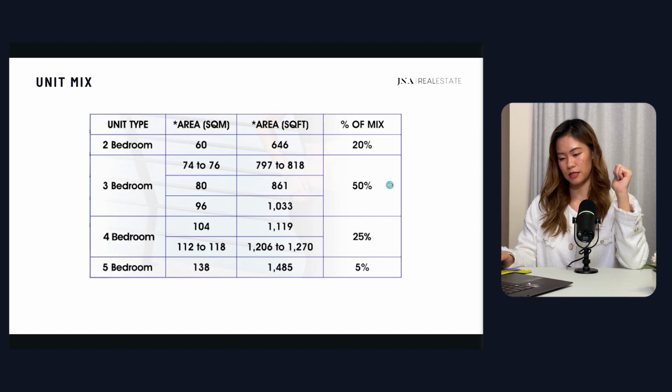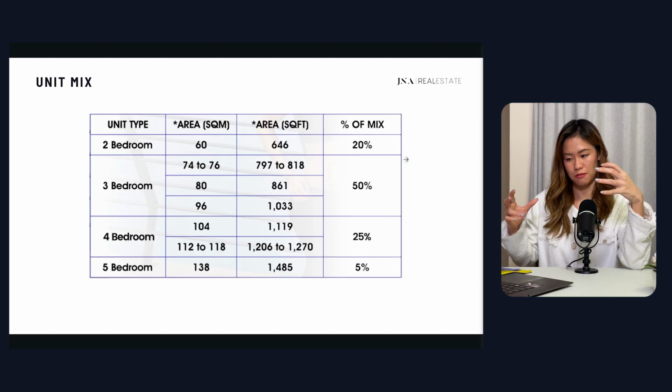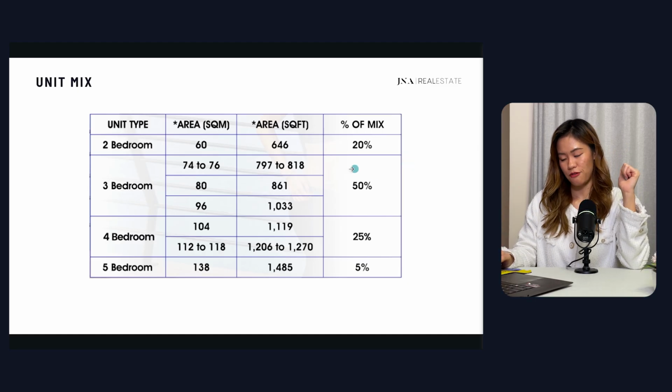And in fact, what I like about this project is that it's also very focused towards family-owned stay, as well as something that's much bigger in terms of its unit type. So you have 50% of the allocation of the units going towards the 3 bedders. And for the 4 bedders, extremely big floor plate as well, 1119, 1206 and 1270, and it makes up 25% of the entire unit mix.